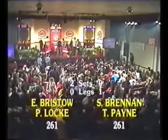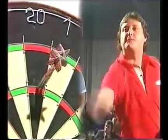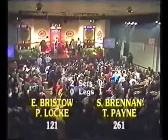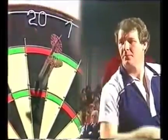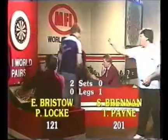Very pleasantly. Going to be a really good match. 140. Must be said, there are opponents of the doubles format in darts, but it's worked really well here. 60. Peter requires 121.